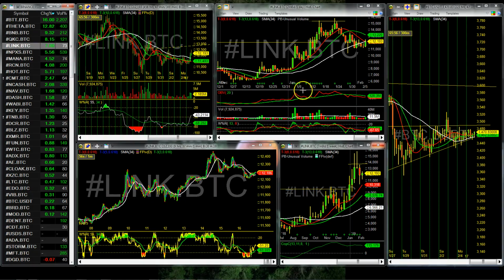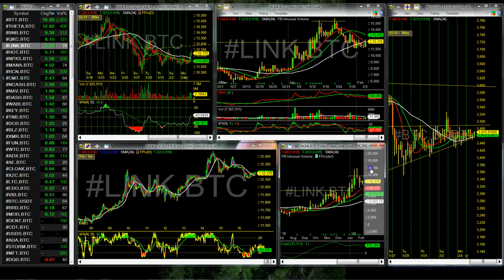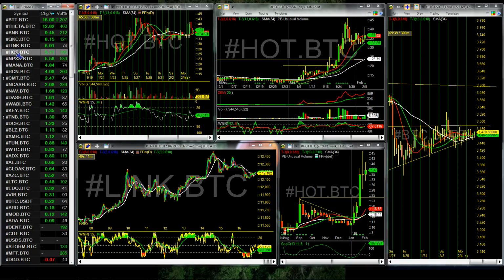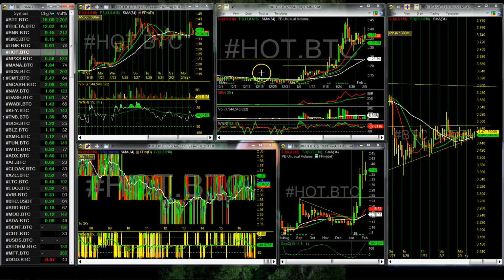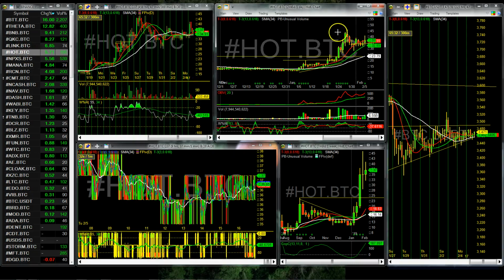Q-Link looks like it popped its head up. Q-Link's been running for a bit on the weekly chart, so maybe its drawback is finished. HOT, I'm not sure if this is going to be ready yet. Oh, it looks like it turned a corner pretty nicely. Let's see if we can close above here. Could be a nice continuation above 45.